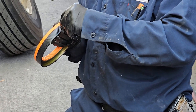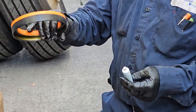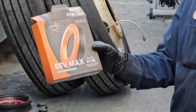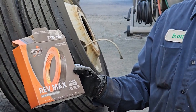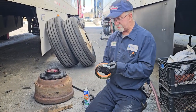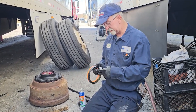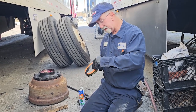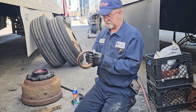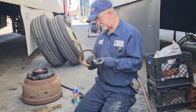So that's the actual seal? Yeah, this is a certain kind of seal that we get from MHC. There are different kinds of seals. There's National and there's Rev Max. They seem to be doing very well for us. They recommend putting this additive on there to soften this rubber while you're putting it on.